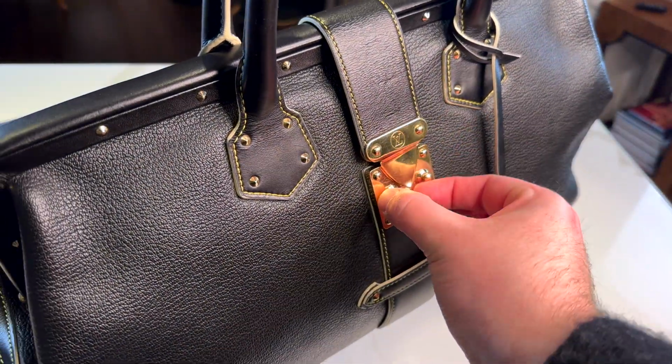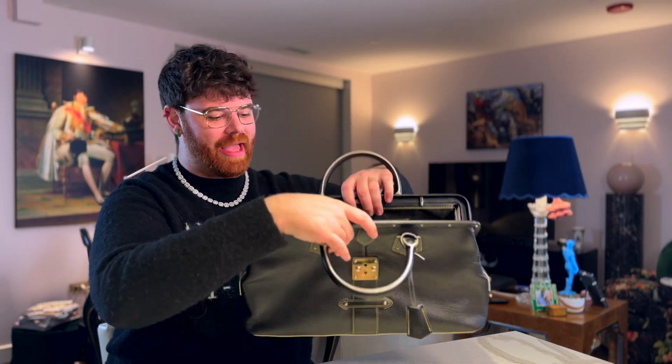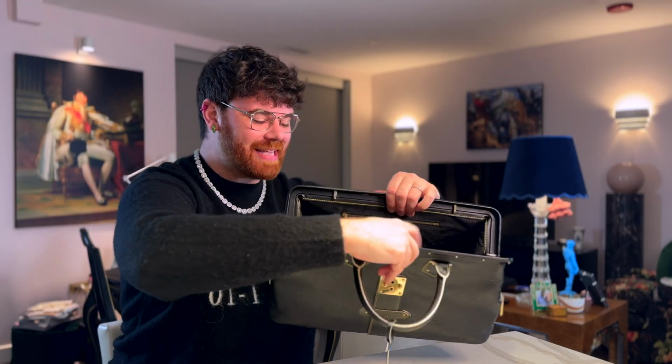All right, so to open the bag, you first have to undo the S-lock. Once you get that opened, you just flip this thing back and then you pull on this tab here while holding onto the frame. And then it opens up just like a great big doctor's bag. It's got that nice fish mouth opening, which I absolutely love. We love a vintage vibe around here. The interior is lined in satin with a mini monogram lining. It's truly impressive. It's absolutely gorgeous.